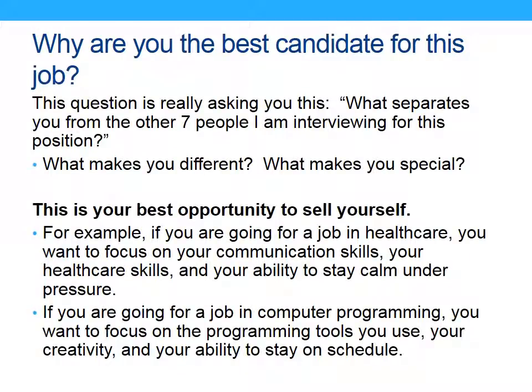Here is one of the great questions that is going to give you a springboard on how to sell yourself. Why are you the best candidate for this job? This question is really asking: what separates you from the other 7 people I am interviewing for this position? What makes you different? What makes you special? This is the best opportunity to sell yourself.